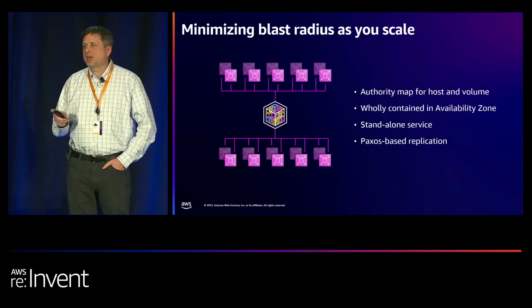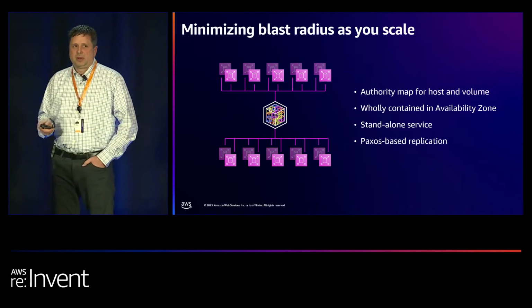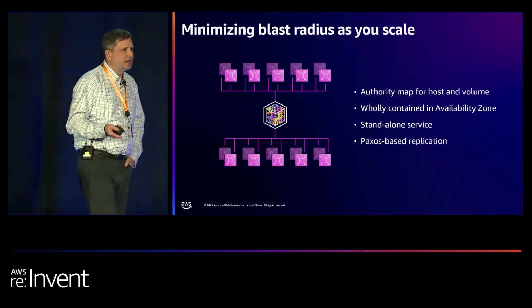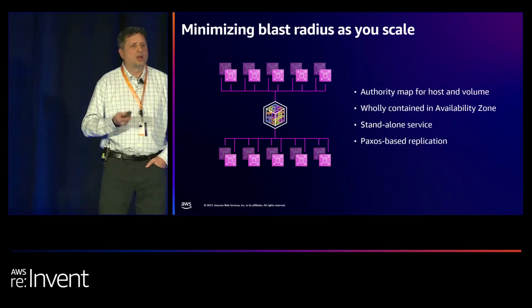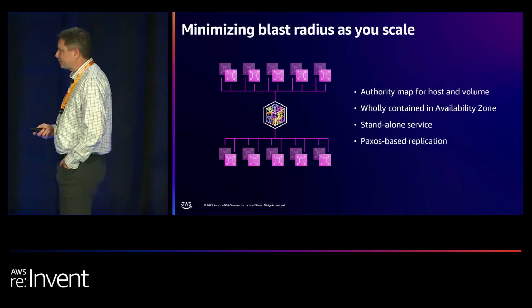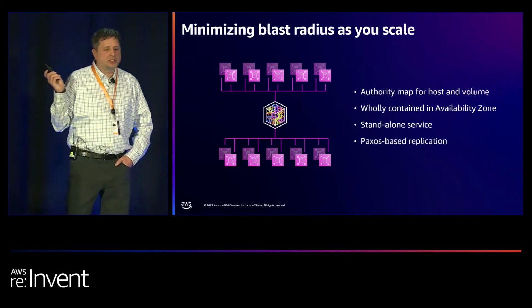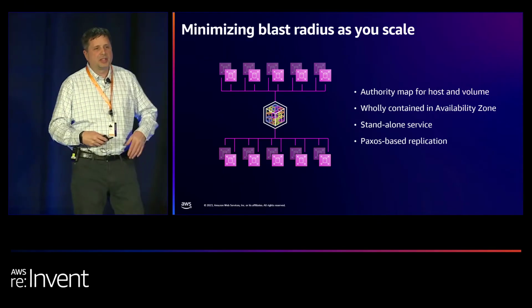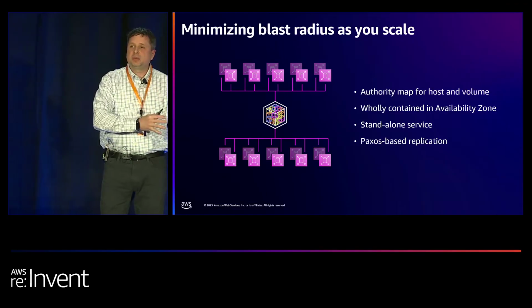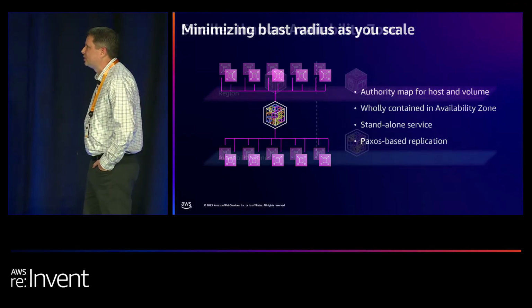This is the first time in EBS's history that we had a zonal data plane, something that you kind of take for granted today because EBS is a very strongly AZI service, availability zone independent. Now, this CM service, this configuration manager service, really allowed us to create a data plane that was zonal, and yet we still had this control plane that was regional.